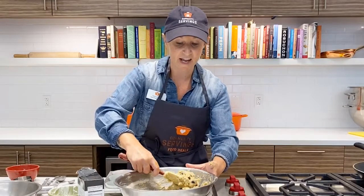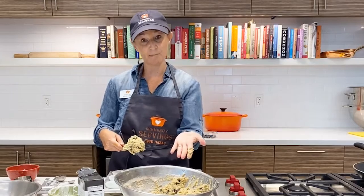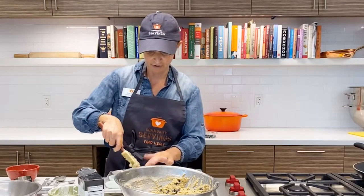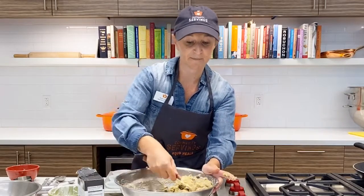So a lot of times, if we're making something and we can replace a saturated fat source, for example, butter in this recipe with avocado, it's going to make it a little healthier, a little bit more heart healthy, and just better for our bodies.